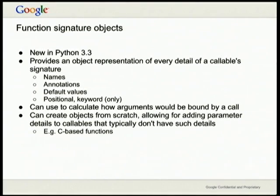Signature objects. This is my fault, somewhat. So these are new in Python 3.3. Basically, it's an object representation of callables. So any of you who have ever used the inspect module and used like getfullargspec, I think is the function name, to try to query a callable object to find out what the arguments are, how many there are, et cetera, et cetera. It gives you a bunch of lists and tuples and stuff, and it's not really easy to work with. This gives you an actual object to query.